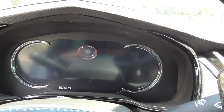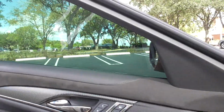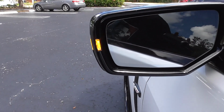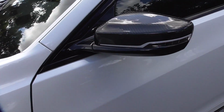Turn the ignition on for the lights. Here we go. Put them on. Put the hazard lights on. Everything's haptic feedback. So you got the turn signals in the mirror here, as well as the blind spot monitoring, which really comes in handy. Nice and bright.